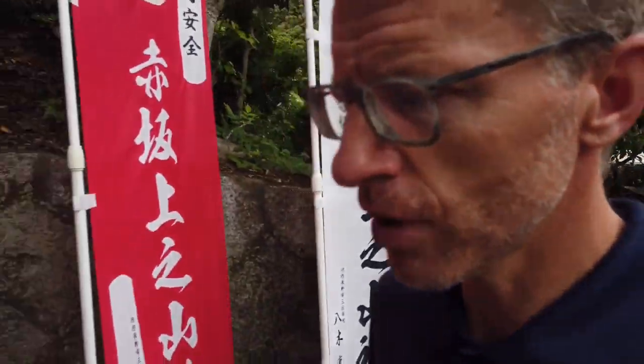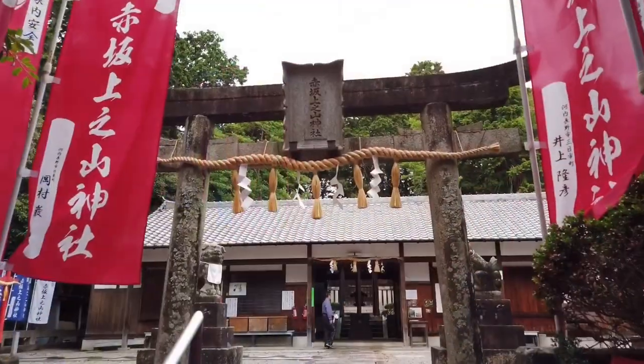Because it's just one of those things. It's not super famous, it's rare, but it's not super famous. But it's just one of those things in Japan. You can go almost anywhere and find something of interest. Just historically, really. It's just so old and so much things going on. So here we'll take a look at the shrine.